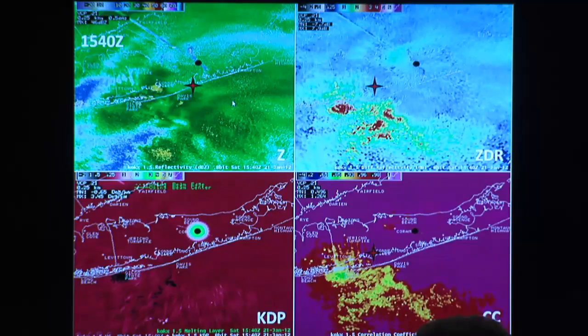But can you all see any indication of melting? A little bit? Yeah, these higher reflectivities. And how confident are you? Pretty confident. It's sleet mostly, but you'll see that at 850 probably you're starting to see it.